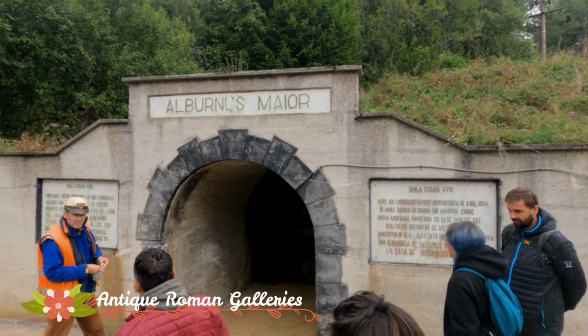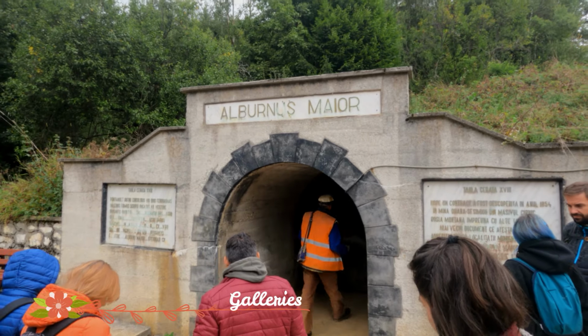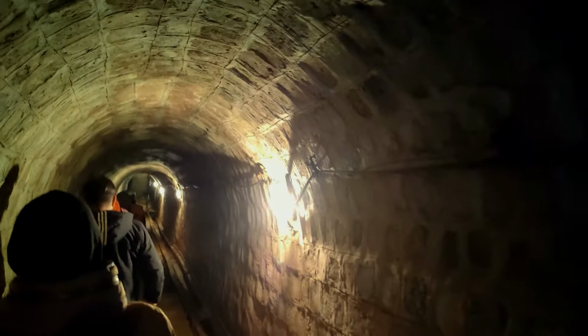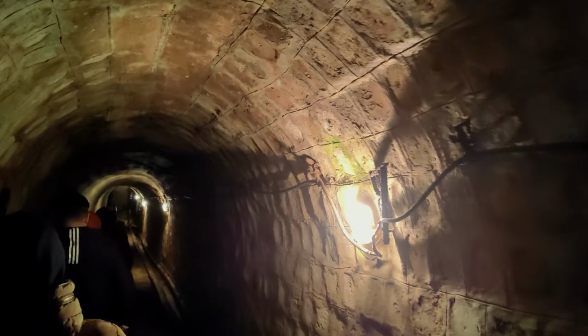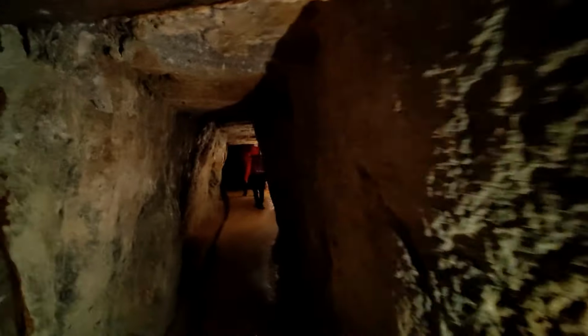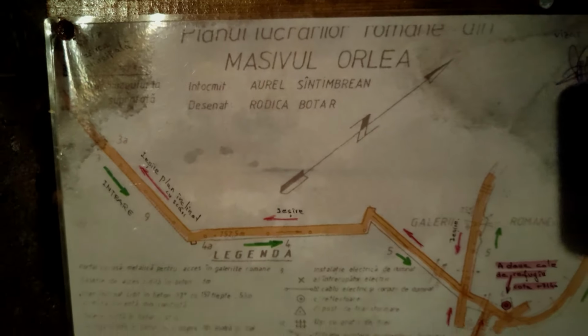We just went inside the mine and we went together with a local who is an engineer, and he's been working for 30 years inside the mine, and he told us a little bit about the history, about the fact that it was built by the Roman, by the Dacian people and maintained by the Roman Empire. It spans 150 kilometers underground through tunnels, and it's like a huge maze underneath this whole mountain.